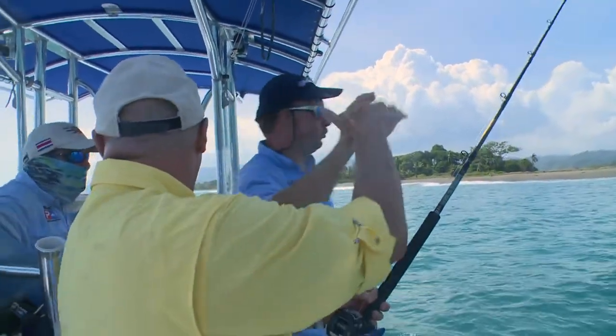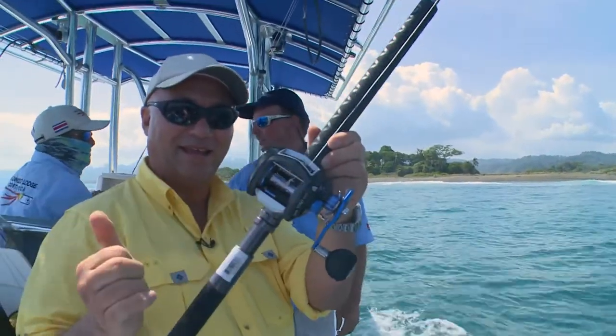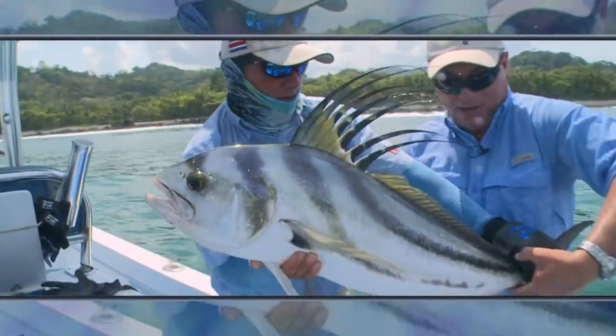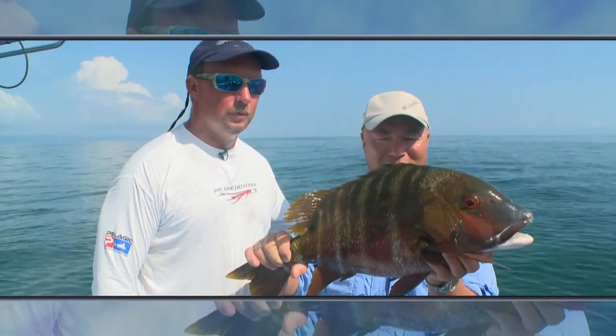Well, hey, boys, good excitement. Life is good down here at Zancudo Lodge, folks. When we return, there's more multi-species action from Zancudo Lodge in Costa Rica.